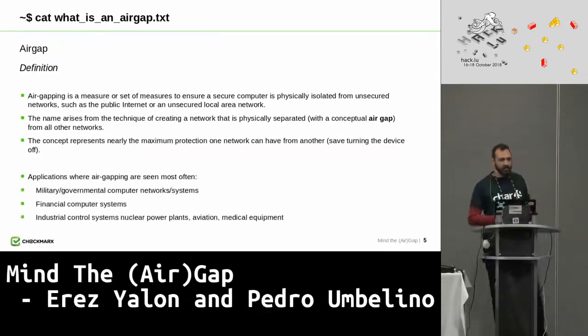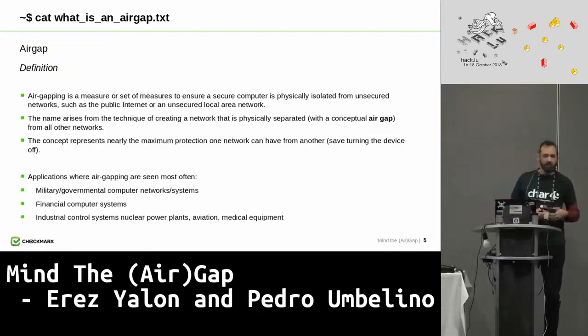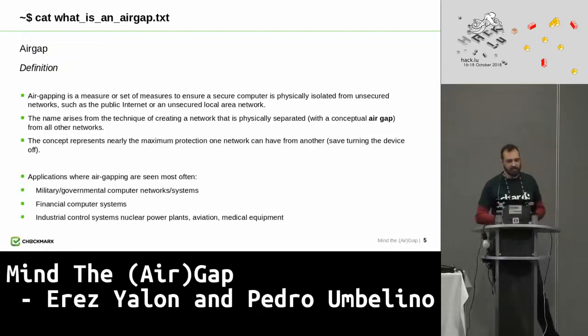Applications where AirGapping is seen most often are military or government computer networks and systems, some financial computer systems, some very industrial control systems like nuclear power plants, medical equipment, aviation, and SCADA systems, etc.